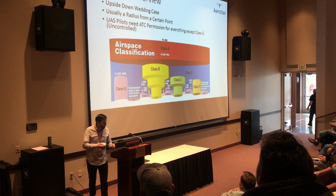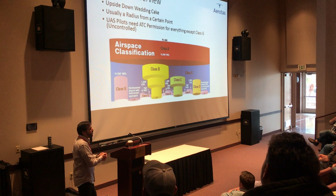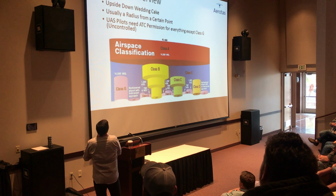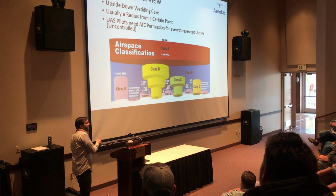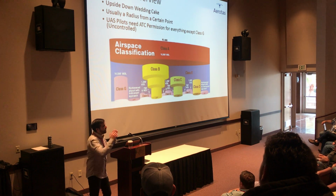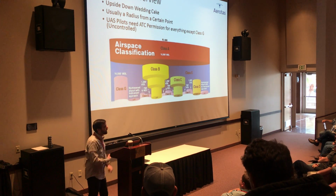So, more information about the airspace. We already covered this a little bit, but it's shaped like an upside down wedding cake, usually a radius from a certain point. I say usually because everything is going to be bespoke for each airport. And UAS pilots need air traffic control permission for everything except Class G. That's almost guaranteed to be a question on the test. If it is Class Bravo, do you need permission? Yes, from air traffic control.